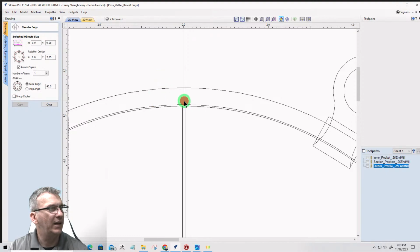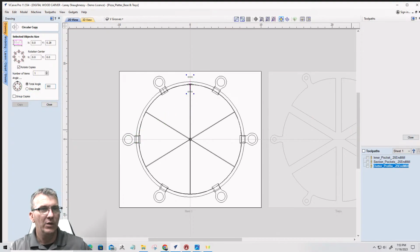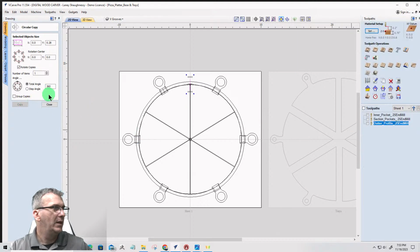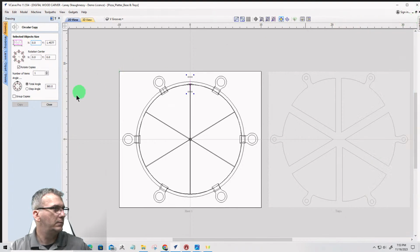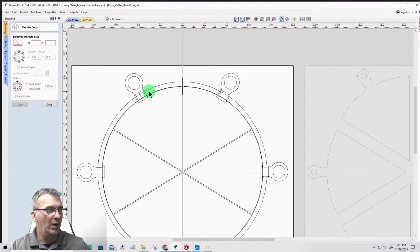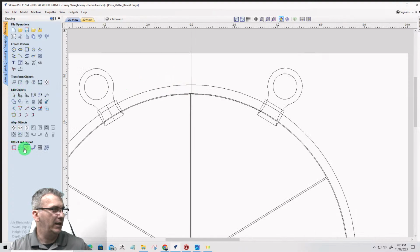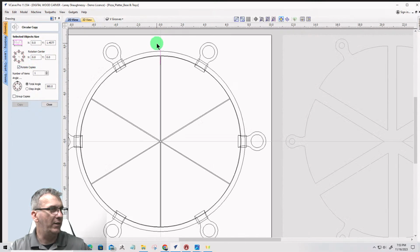Stand by, ladies and gentlemen. I've got a little bit of an anomaly here. Center. 360 degrees. Do I have a tool open? I have a tool open. Do I have another tool open? That one. All right, hold on a second, ladies and gentlemen. We have encountered an anomaly. It's not rotating around the center of my material.